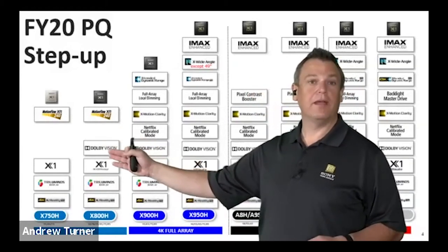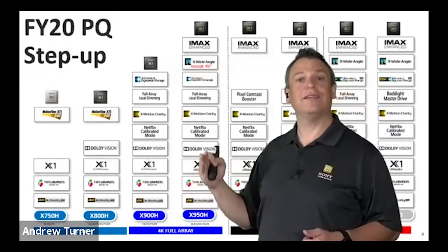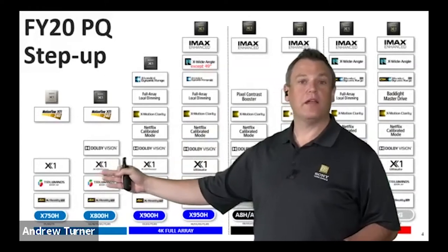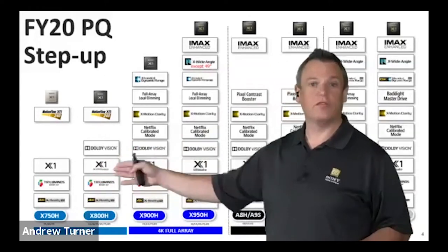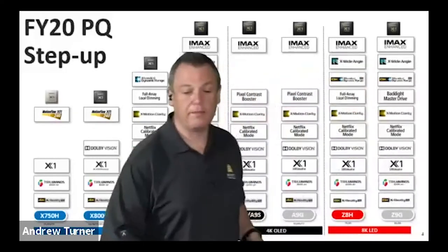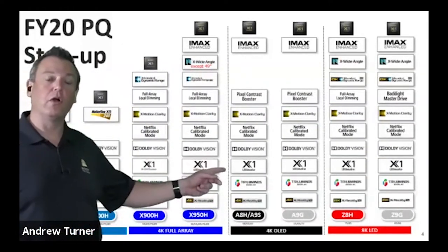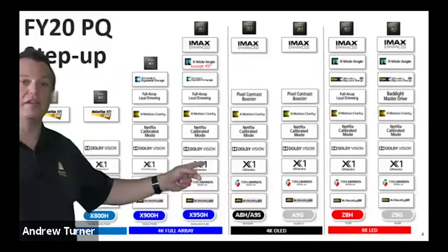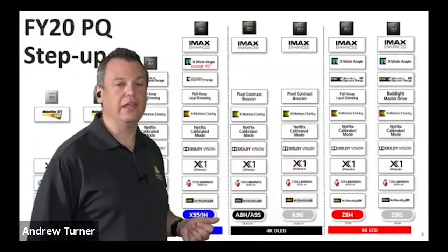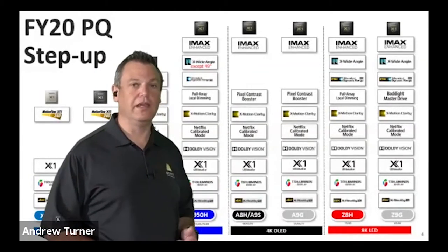When you look at the lineup here, going from an entry-level 750 all the way up to our flagship OLEDs and 8K displays, the main step-ups here are about picture quality. So when we break the lineup down into a couple of different categories, we have our entry-level displays, our 750 and 800 series. We have our step-up, our 4K full array LEDs. We have our OLEDs with the amazing A9G continuing and the new A8H series. And then last but absolutely not least, are the 8K displays, the Z9G continuing and the new Z8H series, which is shipping very, very soon.